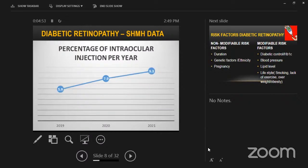We talk about percentage of intraocular injections given per year at our setting. Patients who presented to us previously in the year 2019, having diabetic retinopathy, we had about 5.9% of patients underwent these injections. And in the year 2021, that percent has increased almost to twice, up to 9.3%. Here again, I would like to stress upon these intraocular injections. What are these intraocular injections that I'm talking about?